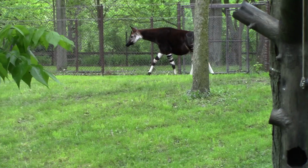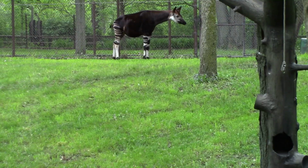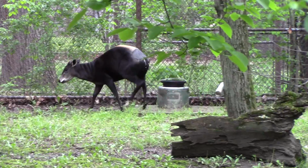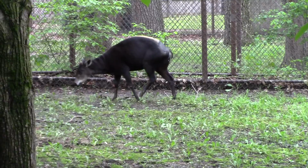Look like part zebra. But they are also related to the giraffe. We got a yellow-backed duiker. And he certainly does. Just because he has a yellow back doesn't make him a coward, though. He's a cute little animal.